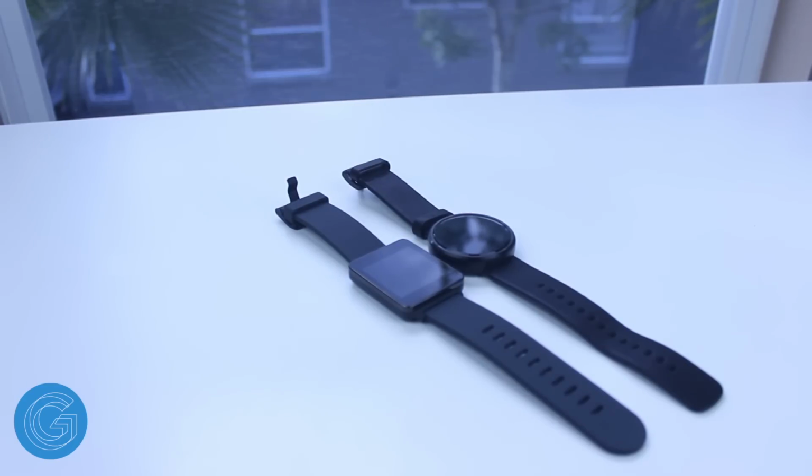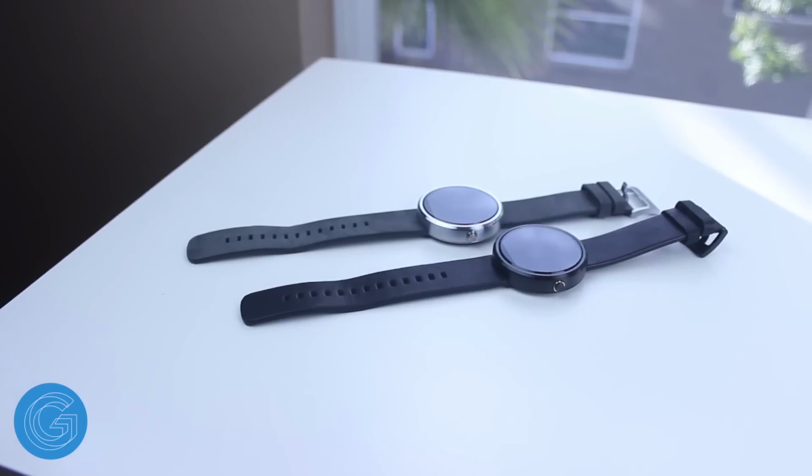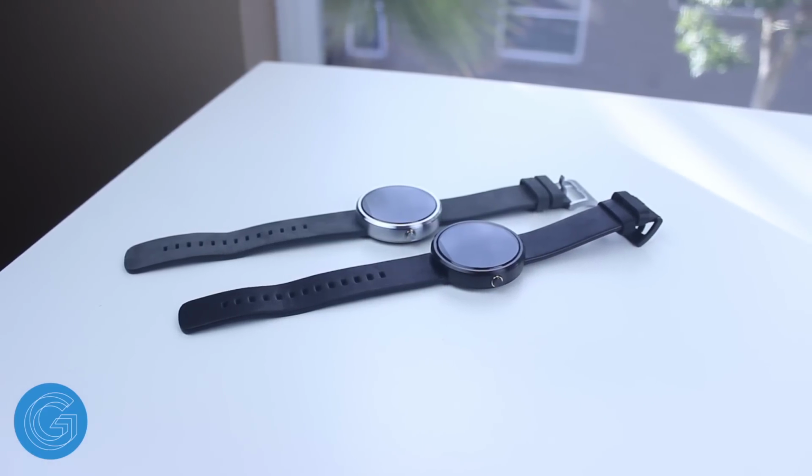Along with that, both the Moto 360 and LG G Watch have built-in pedometers, which makes them great as potential replacements to your Fitbit or Nike Fuel Band. But one extra thing that the Moto 360 has is a heart rate monitor, which is great for tracking the intensity of your workouts. The look and feel of a smartwatch is incredibly important.